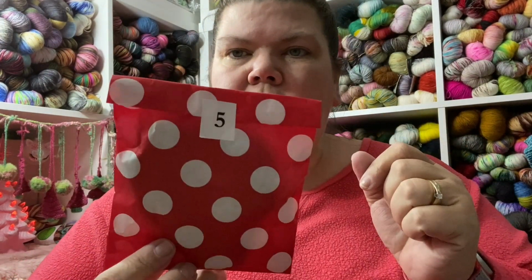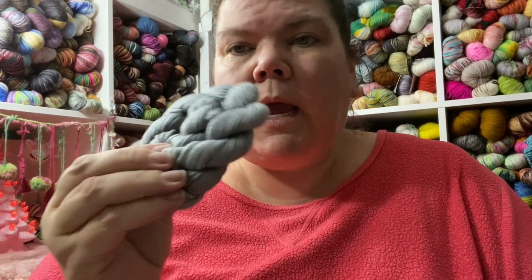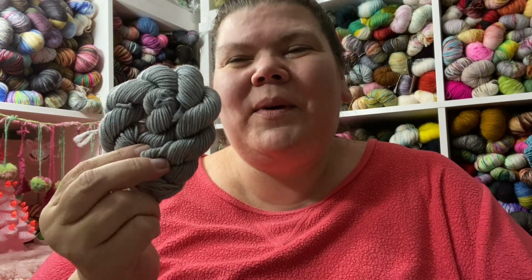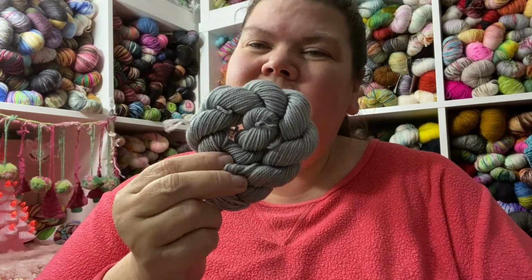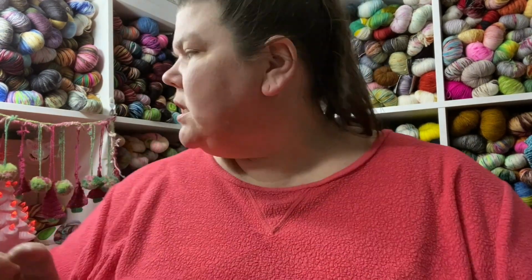All right, and today is an opening day for the Gnome Knit Along. So I got the email that said to open bag number 5. So that's what I'm doing. Ooh, pretty silvery gray, which will go on to our gnome, if I ever get it started. So we have gray and navy along with the off-white from the first day. So that will be very pretty. I love that silvery gray. All right, that does it for yarns.